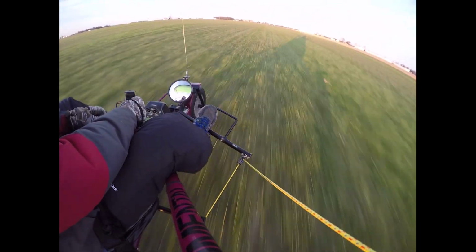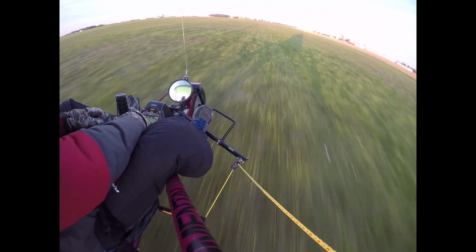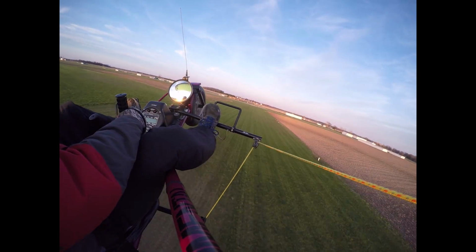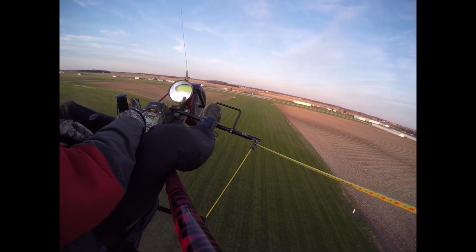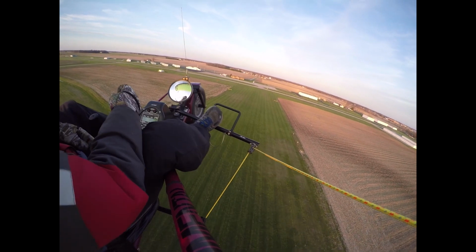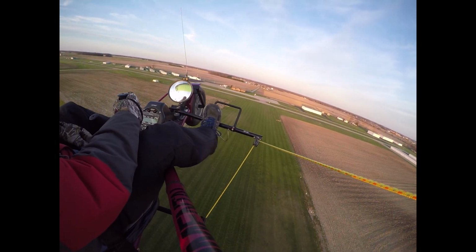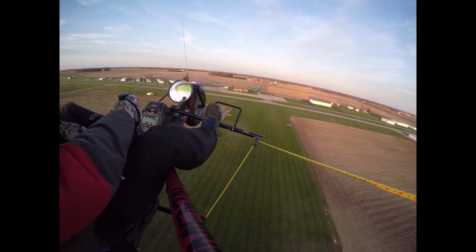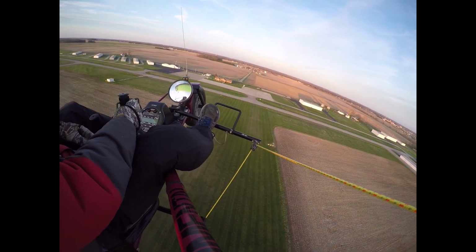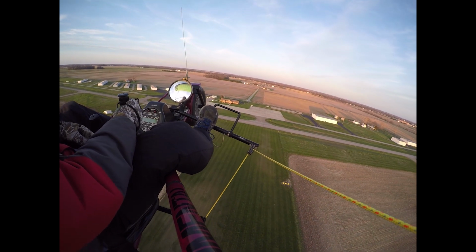Shelbyville traffic, power parachute 729 Mike Papa's on the go. We'll be staying in the pattern for touch and goes on runway 09, Shelbyville. Watch that, that's a damn sweet landing right there. That was buttery smooth. That's one of the best landings I've ever done.